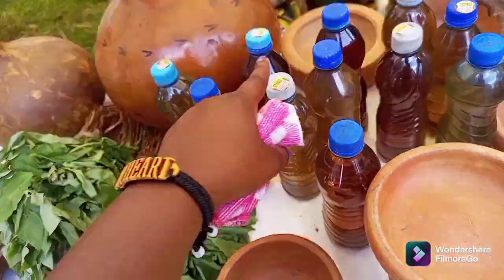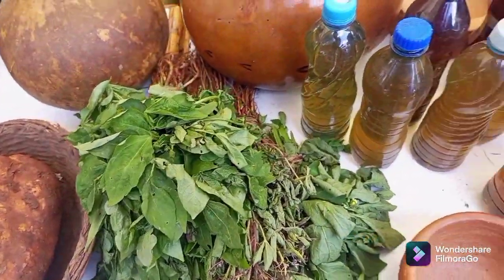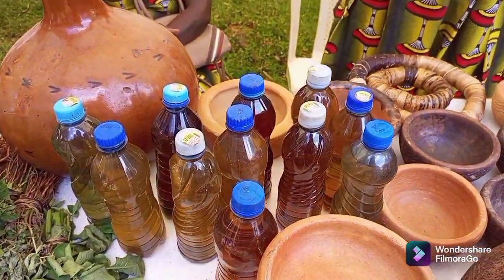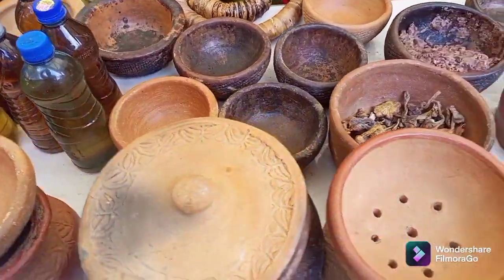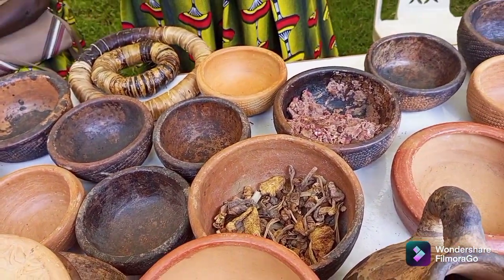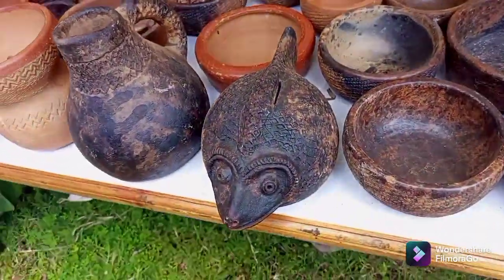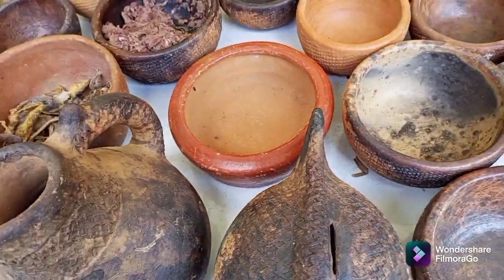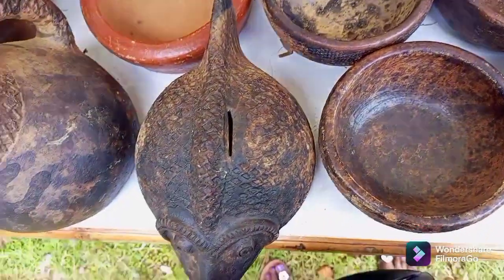In order to prepare the vegetables, you need this liquid over here, which I think is sodium carbonate. It acts as a tenderizer, and it also plays the role of vinegar. From there we come to these utensils, but before that we have the mushrooms that are dried over here. Then we have the smashed beans over there. And here we come to the plates. These are what they used while serving.